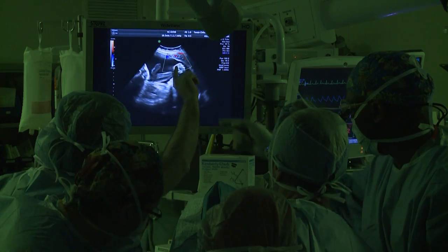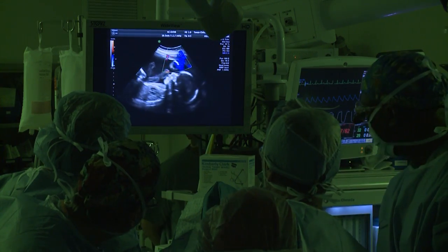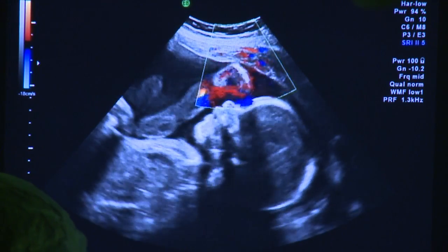So she'll be in Houston until this CDH is repaired. But we're hopeful that with the procedure today, this fetus will have the very best chance of pulling through this very difficult condition and disease.